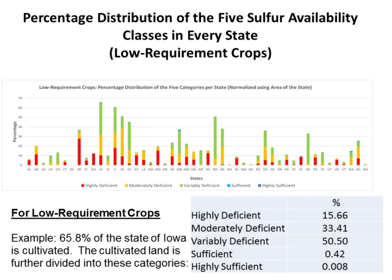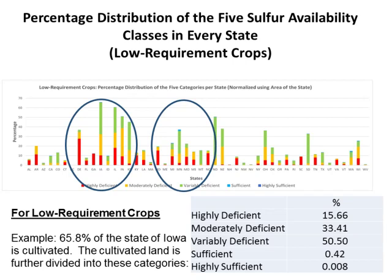A lot of red and brown, which is moderately deficient, and red, highly deficient. Then you can see Iowa here, Indiana, Illinois, so this region right there. Georgia, for example, you can see mostly red. And here Minnesota, and in this region. This is a good way to look at the proportion of different classifications, whether it's variably deficient, highly deficient, or moderately deficient in different states.